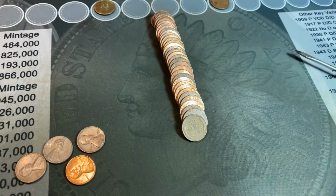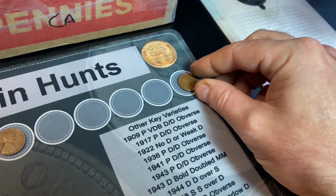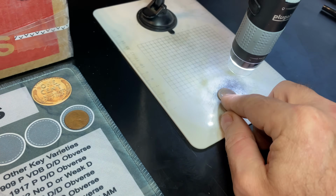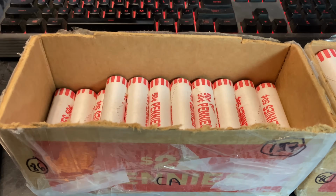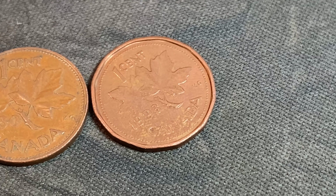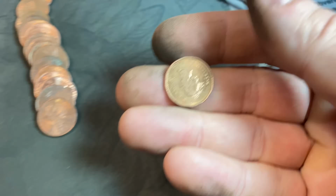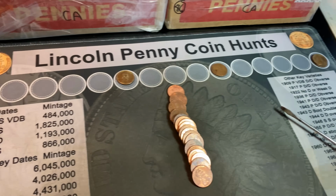Roll number 15, wheat cent number 3. And this one is a last year 1958 Denver. Roll 17, wheat cent number 4. I think that's a 58D, but it has some gunk. And it is another 58D for the board. Roll number 22 is going to have 2 more Canadians. I've already pulled them out. We've got a 1980 and a 1993. So we'll add those to the Canadian section and get back to the hunt. Roll number 24 has another Canadian, and this will make number 4, and that's going to be a 1996. So now we have 4 Canadians and 4 wheat cents.